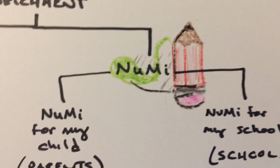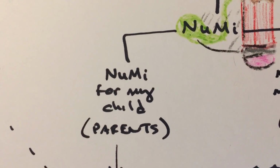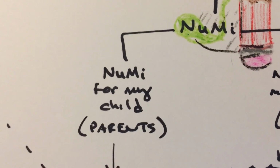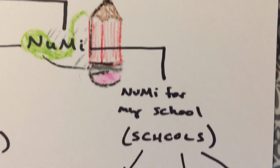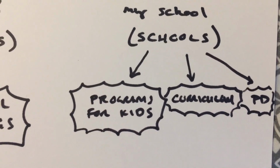So underneath New Minds, there's Numi for My Child, which ultimately would be like a link or advertisement for parents, and then Numi for My School. In this case, it would be Programs for Kids, Curriculum, or PD.